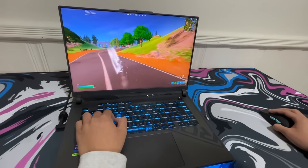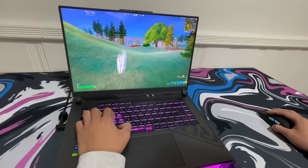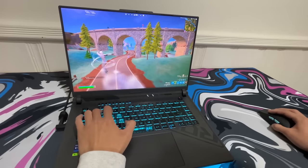If you have a high budget and you're looking for a gaming laptop, this is definitely the laptop to go for. I mean, this thing is not even optimized at all, and it runs around 800 FPS on native res. This guy's trying to steal my llama, bro.